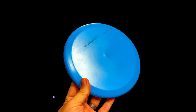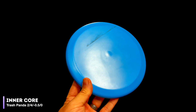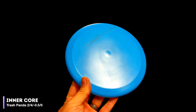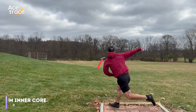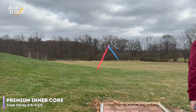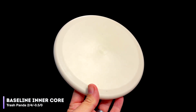Let's move on then to what should be one of our early contenders, the Trash Panda Inner Core. With flight numbers of 2, 4, -0.50, it was impressively straight when we tested it in our first impression series a couple months ago. But just how straight is it today against the Glitch? First, let's take a look at Premium. And the Premium Inner Core flips up and turns and never comes back. In fact, it was way more understable than we expected. So let's see if the base Inner Core can do any better.